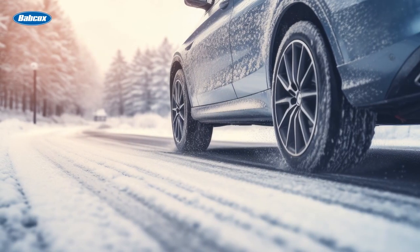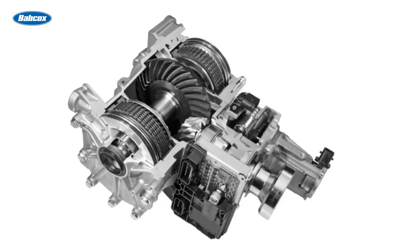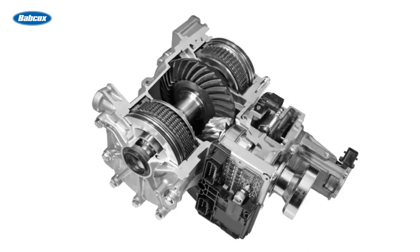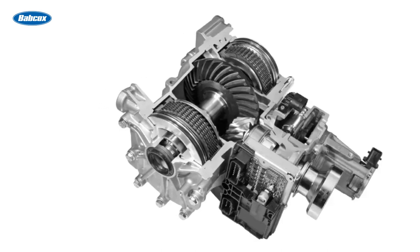Traction and how it relates to vehicle safety and handling over all road conditions is a modern science. Differential and transfer case operation is a critical aspect of traction control and all-wheel drive systems, and precise electronic control allows them to distribute power to individual wheels as needed to maintain vehicle control.